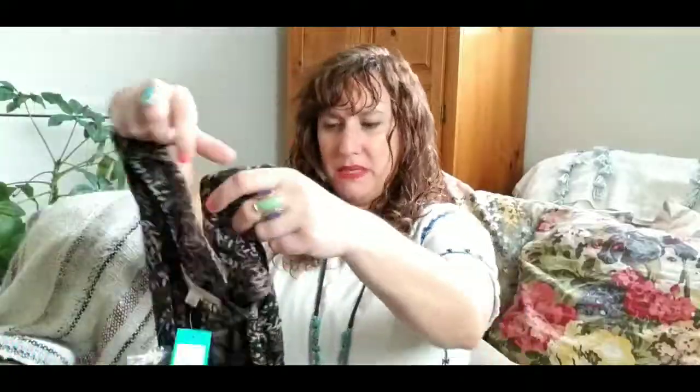Kind of a long tunic. Now the colors are fall, wouldn't you guys say? Like the rust and the brown and the blue, but I want to see the back. It's got a nice detail in the back. This might look really nice on, but a lightweight top like this, I don't necessarily think fall.